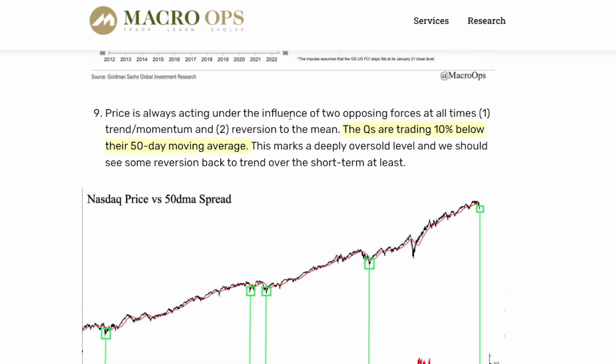Now, price, which is the number one indicator you want to follow, is always acting under the influence of two opposing forces at all times. First, trend and momentum, which is the larger trend like this. And second is the reversion to the mean. This is for any asset class. So markets trend and then they revert to the mean.